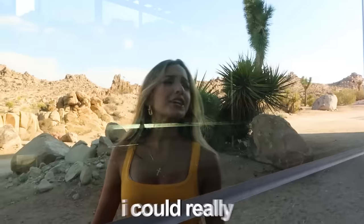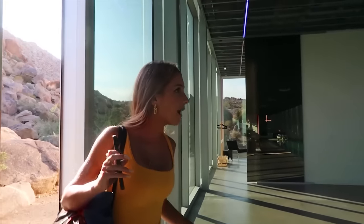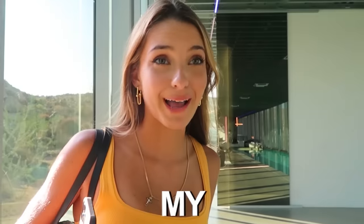So yes, this is one of the world's largest houses, but it's also on 90 acres of land. That's a lot of desert. And the entire exterior is made out of mirrors. I could really see myself loving this place. Get it? Oh my gosh. We're gonna see what this place has to offer.